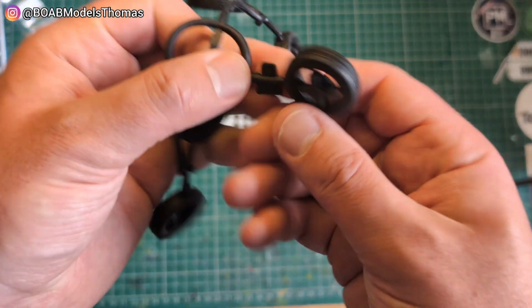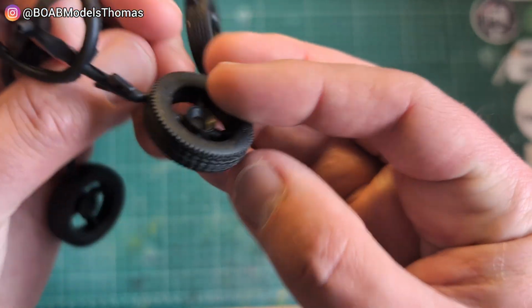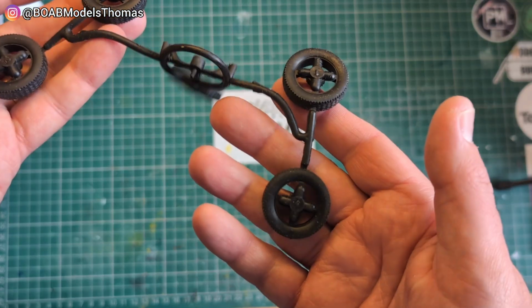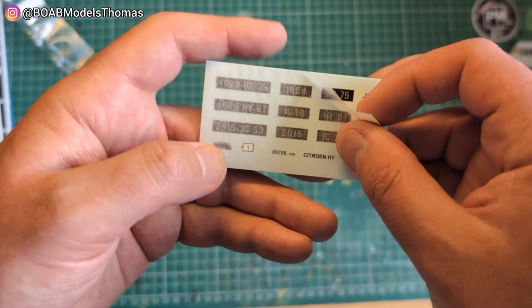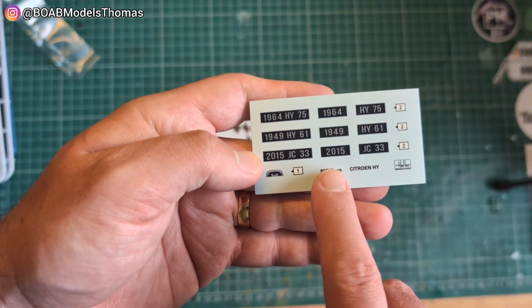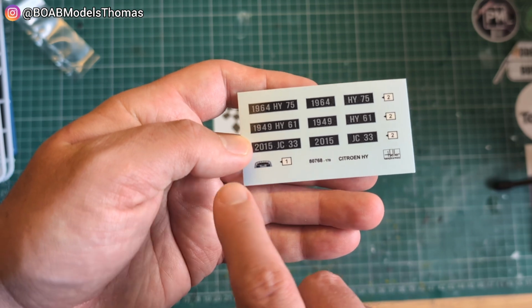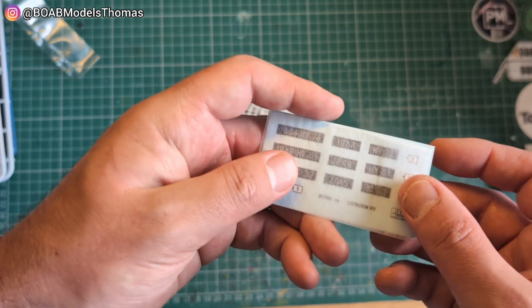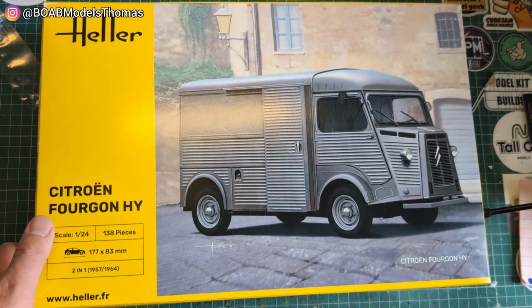And then we've got these tyres. Yeah, no marking on those, but yeah, they look alright. And then we've got a very small decal sheet, just different number plates. Little dashboard there, so yeah, choose whichever one you want, I guess, for the right era. There we have the Citroën Fourgon HY.